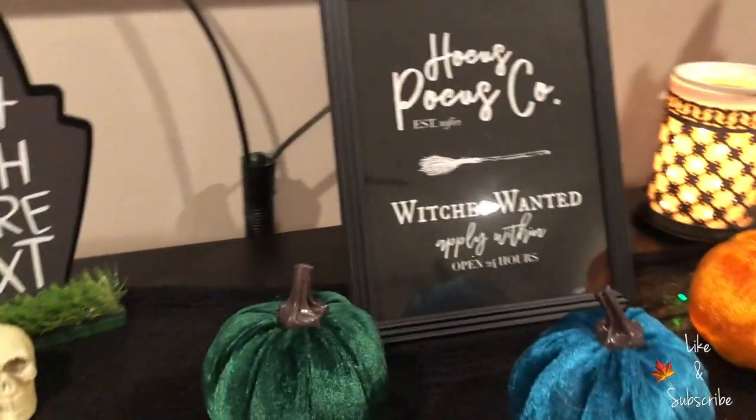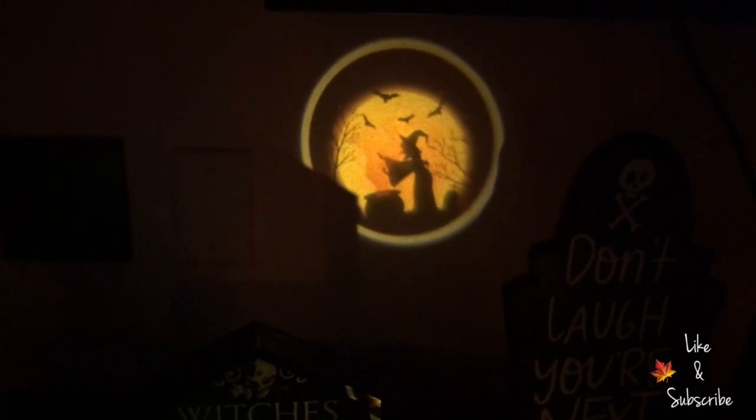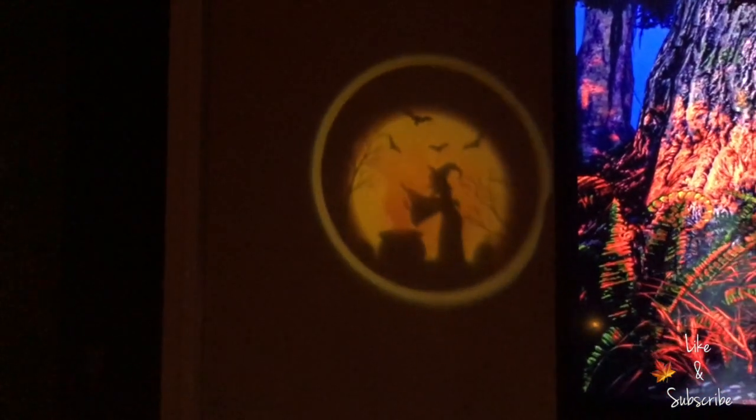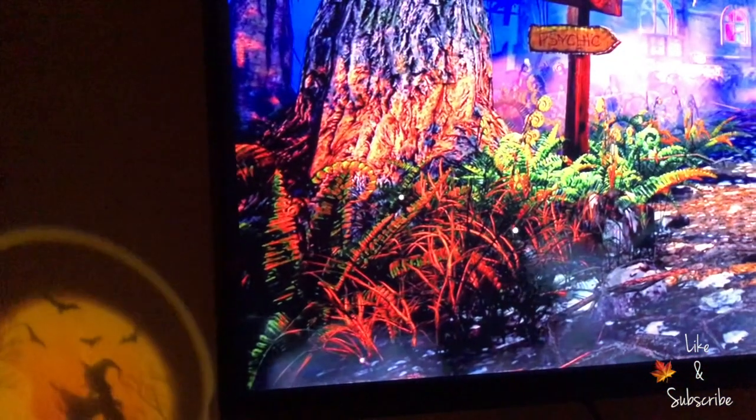Let me show you what this does. This is pretty cool. You see, isn't that cute? I got that at the Dollar Tree, and it does put off a pretty good light for being such a small little thing, but it puts off a pretty good light even when you pull it back. So I just have to find a good place to stick it right now.